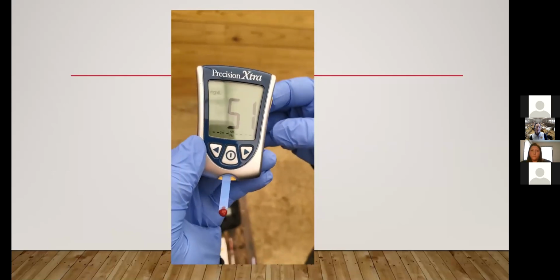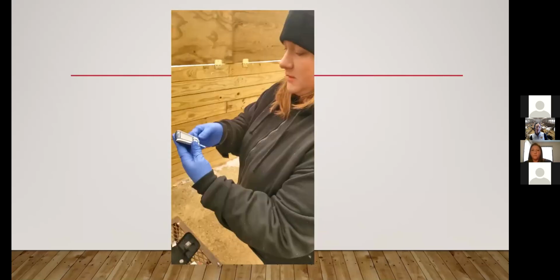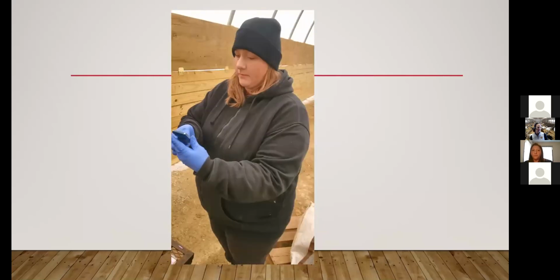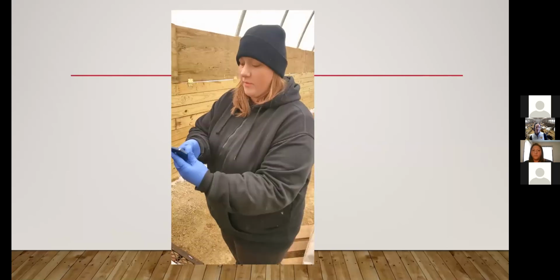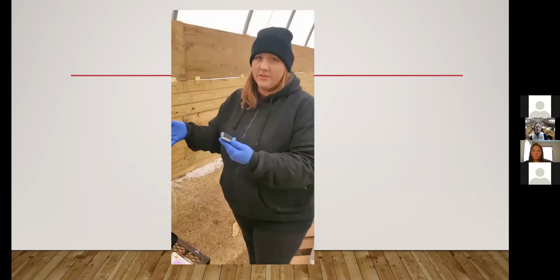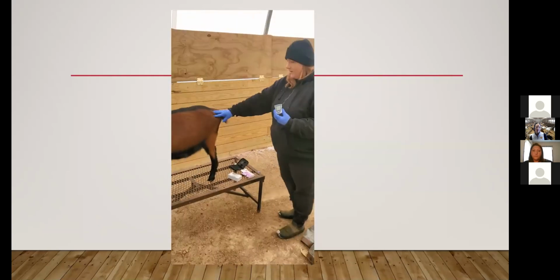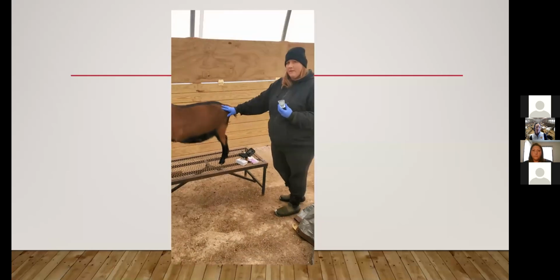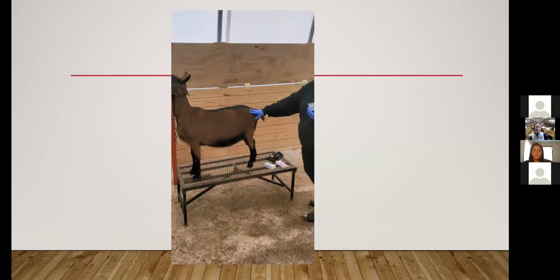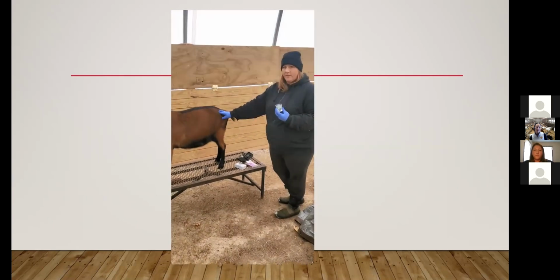This one goes a little bit quicker. So she's a 51 on her glucose. Goats will be anywhere from 45 to 75 maybe on glucose. Not super imperative with her right now because she's dry. It'd be maybe something we'd look at more in a fresh animal. But that's just a quick video on checking for BHBA or ketones when you're monitoring your herd for pregnancy toxemia.